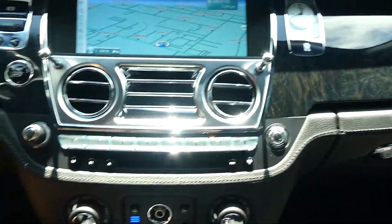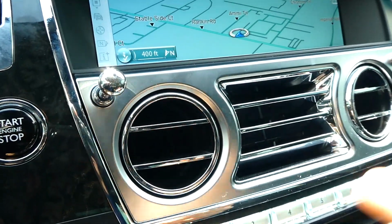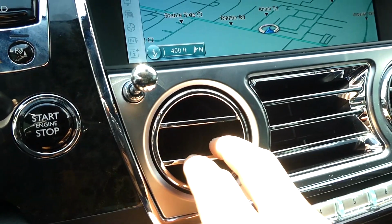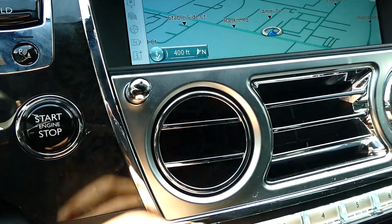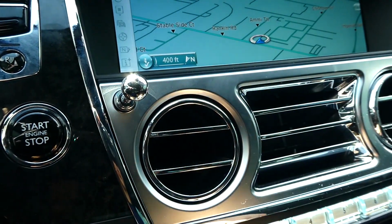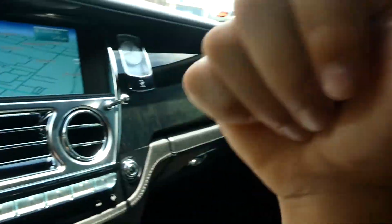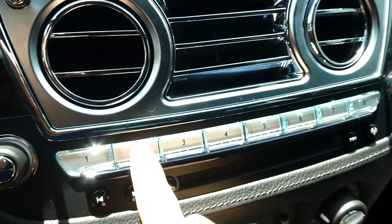As you can see, I also have the AC going. But for the AC, if you want your AC to stop coming out of this location, what you go ahead and do is you press on this knob, and the AC will then stop. If you pull it back out, it'll go ahead and allow the AC through the vent. This is also an AC vent through the middle that circulates out to the back. And below it you have your CD changers.